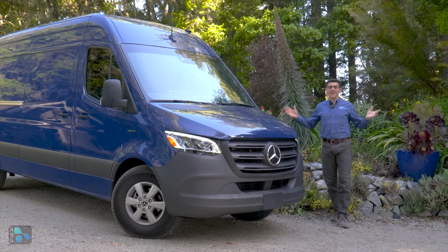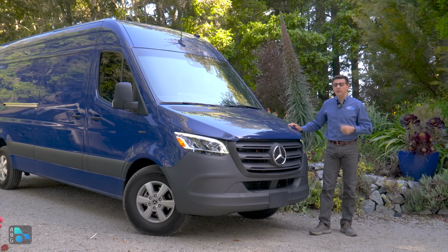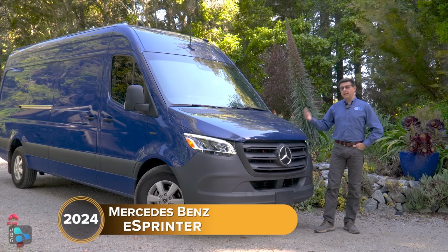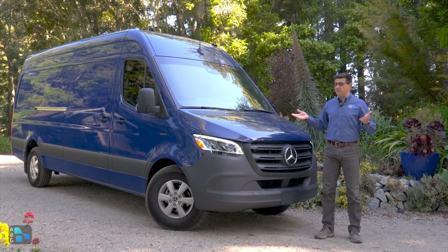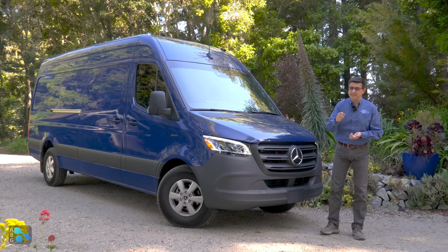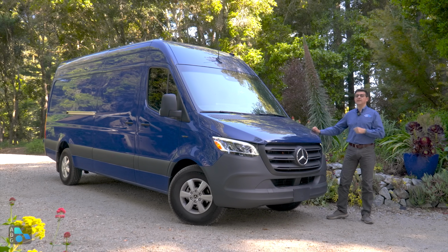Today in my driveway, I have the biggest EV I have driven in quite some time. This is the 2024 Mercedes-Benz e-Sprinter. If you're looking for an electric fleet vehicle for urban deliveries, or if you're looking for an EV for van life conversions, you might want to check out the e-Sprinter. It has one of the biggest battery packs and one of the longest ranges available in a full-size electric van.